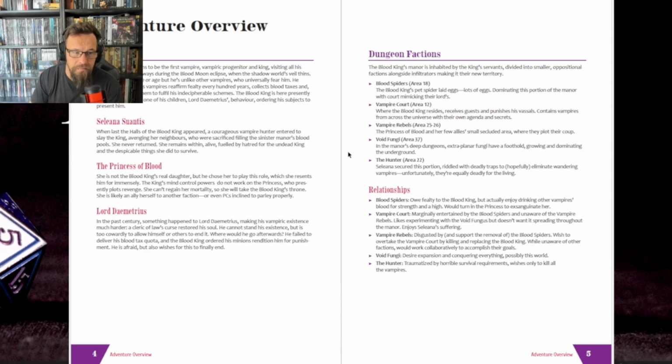We've got 3 major NPCs here that the players are going to need the help of. So we've got Selena, she is a vampire hunter that went missing and is still around. We've got the Princess of Blood, who is not really the Blood King's daughter, and she's got her own role to play. And then we've got Lord Demetrius, who is no longer really a vampire because he's got his soul back. And finding these people will be key to solving their problems, because they will have support in there.